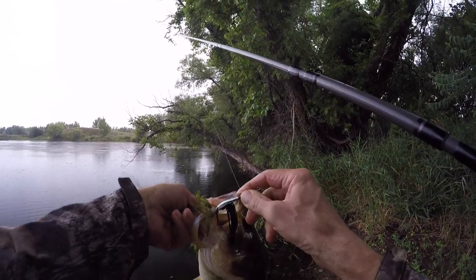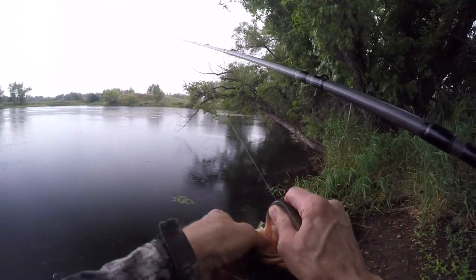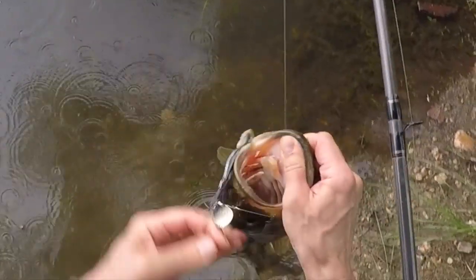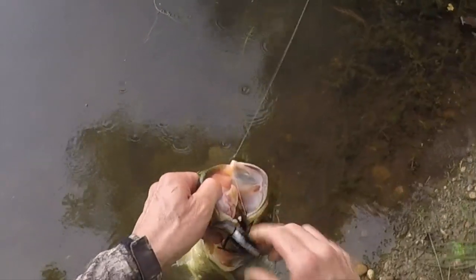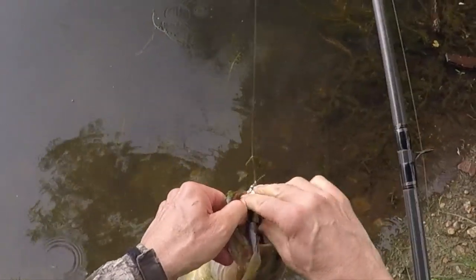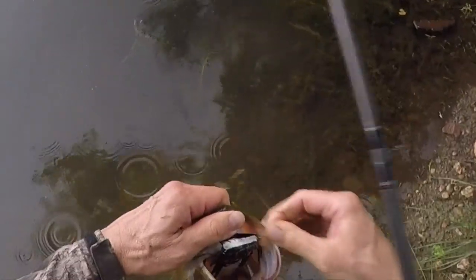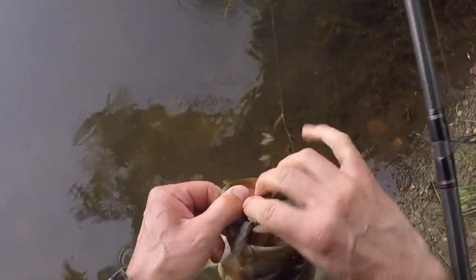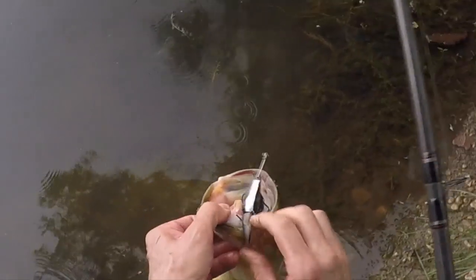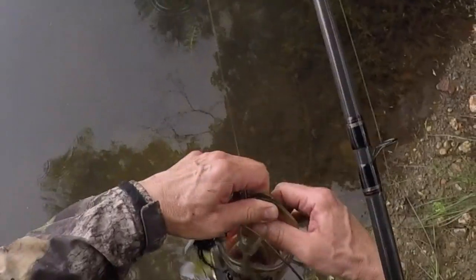All right, let's see about getting this hook out. We're at a double hook in there. There it is. There's one. Wrapped up. Now let's find out how you took this. Wow, you took it cross-jawed. Holy moly. Where does it go in? Oh, I see. Wow, this is a toughie.